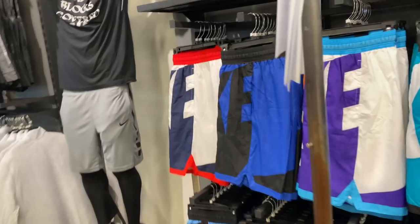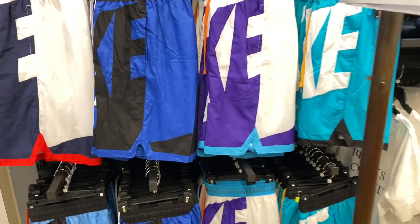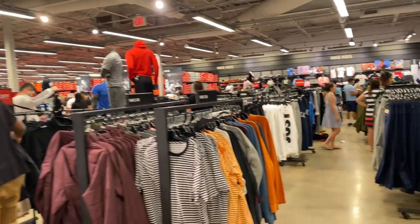But check this out, man. These are the shorts I like. I actually own a pair of these joints. Hopefully they go on sale. They got multiple different colorways though. Hopefully they go on sale this weekend or in a day or two. But what I'm talking about, tomorrow.